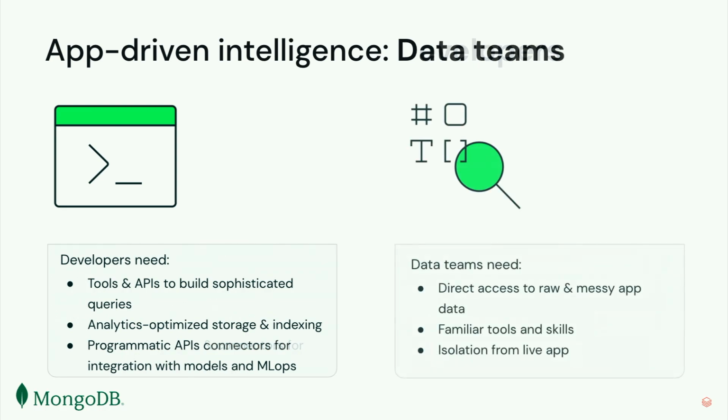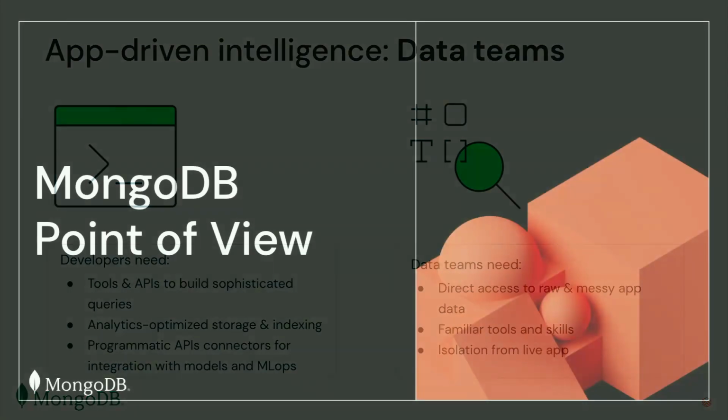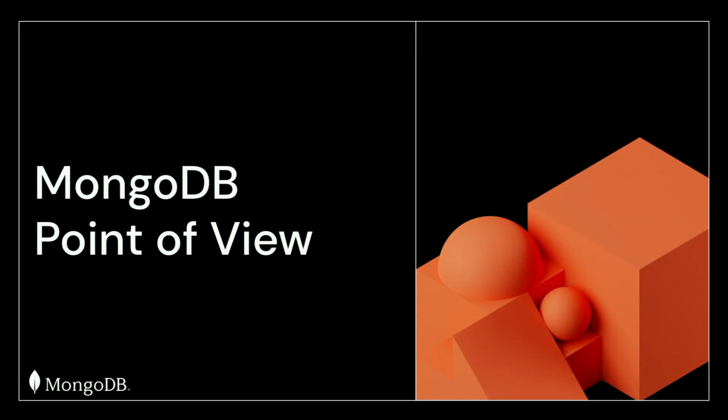But we can also start to bring our data teams with us in this journey into app-driven intelligence, so we can provide them direct access to application data, albeit that data is raw and messy, it hasn't been neatly curated. We need to give them the familiar tools and skills to do that, so invariably that means working with SQL, of course, and we need to do this in a way that's isolated from the live application so they're not compromising user experience.